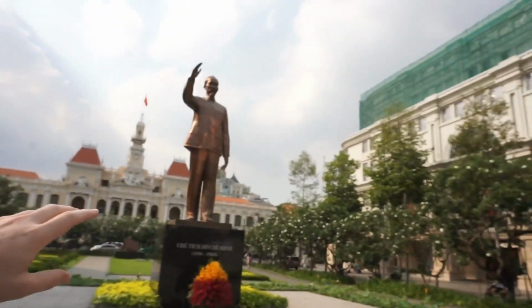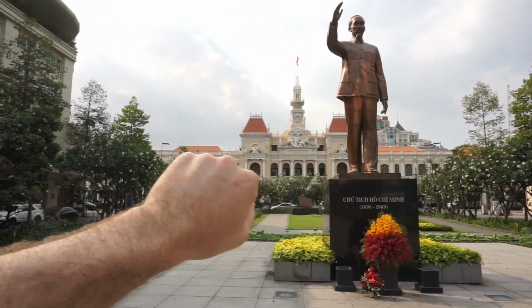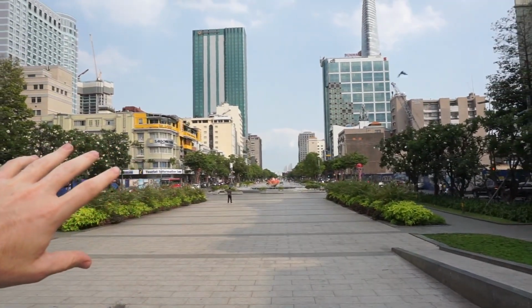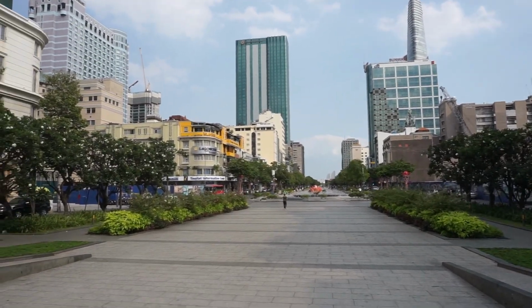People can say what they want about the communism part, but he was really a true nationalist, and he was the founder of the state, and everyone endearingly calls him Uncle Ho. So here you can see Uncle Ho. Here you can see the City Hall building, and now you can see the walking street, a modern cityscape that I don't even think Uncle Ho could have imagined.